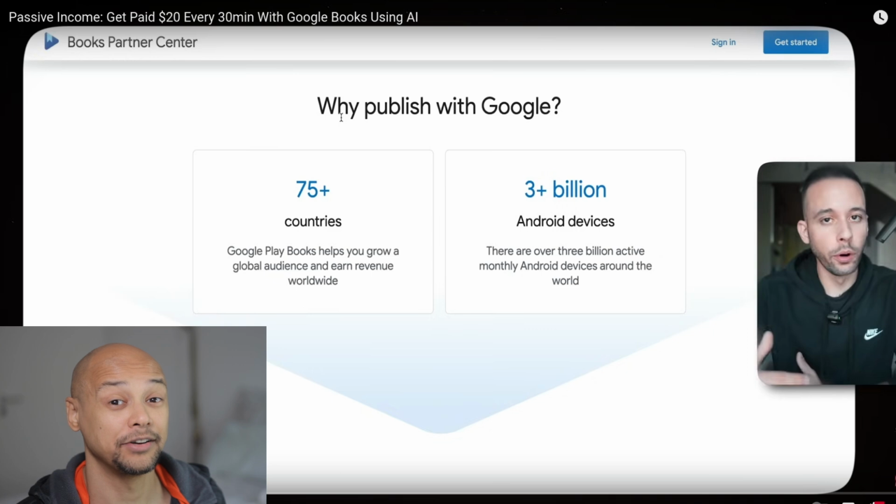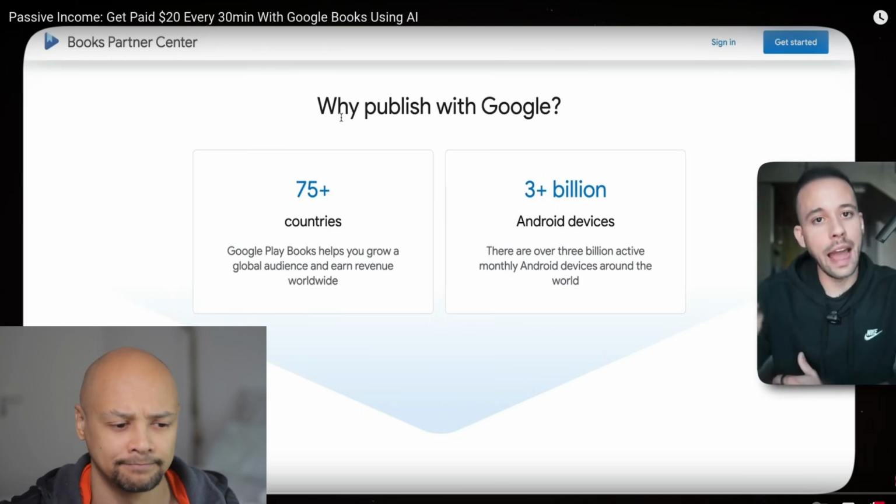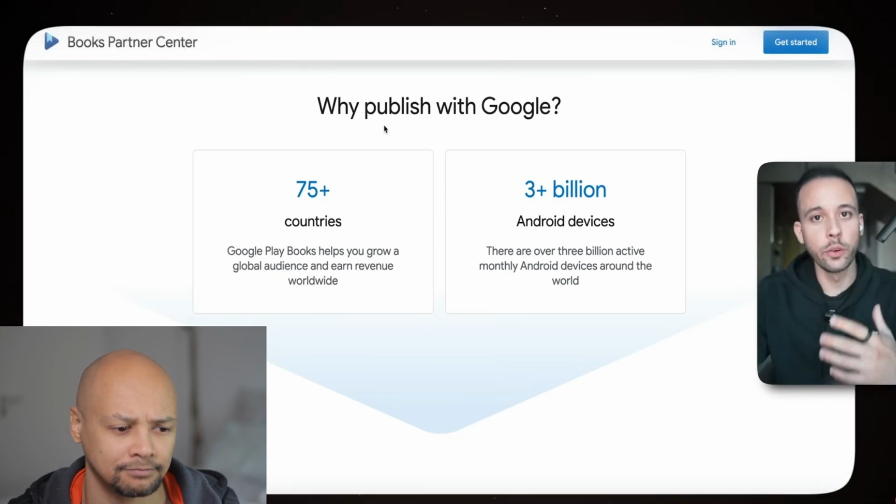But are they ever going to catch up with Amazon? That's a big question. I probably suppose that there are a lot fewer customers on Google Books than on Amazon, but there are also fewer sellers. Let's see how we make money with this. They promote your book a lot more than Amazon KDP does, and this is where the opportunity lies for you.